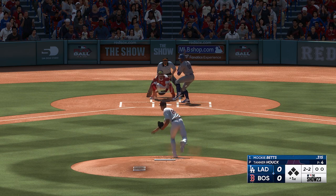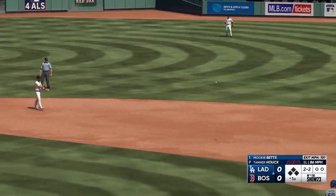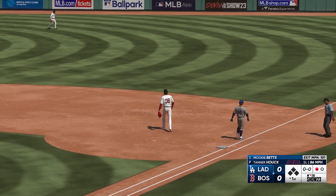At the belt and fires. And he grounds one back up the middle. Slings to first, and Betts is set down.